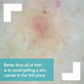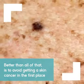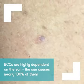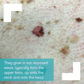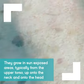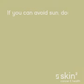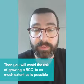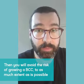Better than all of that, and all of that is important, but better than all of that is to avoid getting a skin cancer in the first place. Basal cell skin cancers are highly dependent on sun to be caused. Sun causes nearly 100% of them, and they grow in sun-exposed areas, typically from the upper torso up onto the neck and onto the head. So if you can avoid sun, to slip, slop, slap, seek and slide, then you will avoid the risk of growing a basal cell cancer to as much extent as is possible.